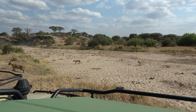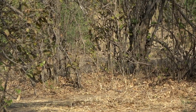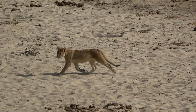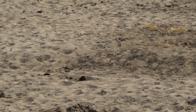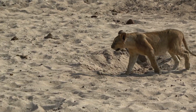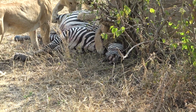Starting. Where are the babies? Yeah, right in front. Take the picture. Go! That's handsome. Elias, you're going near the zebra? I'm trying to wait for a moment to finish it. See, the big one is holding him near the throat.